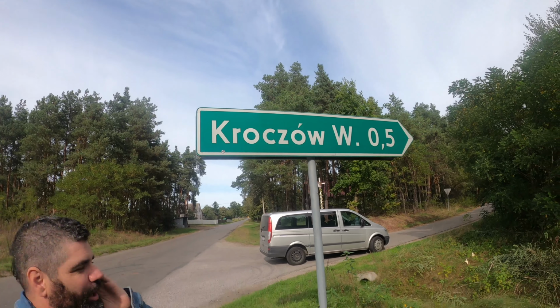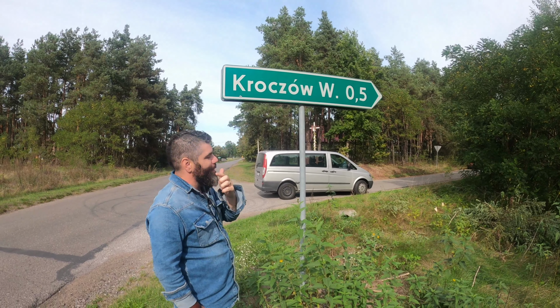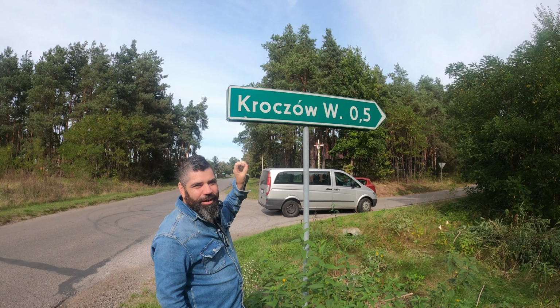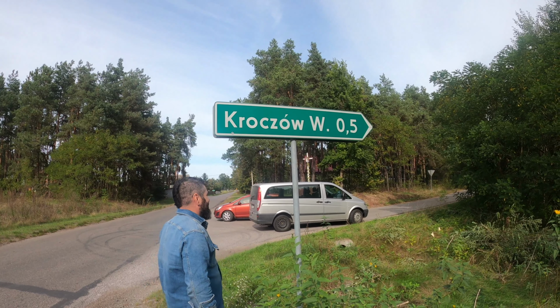Okay, so we weren't gonna stop and come back to this joke anymore, but as it turns out, it's not just Crotch. The name of the town is Bigger Crotch. So, all right, let's go. Krocze większa means bigger crotch in Polish. So it was titties to bigger crotch.